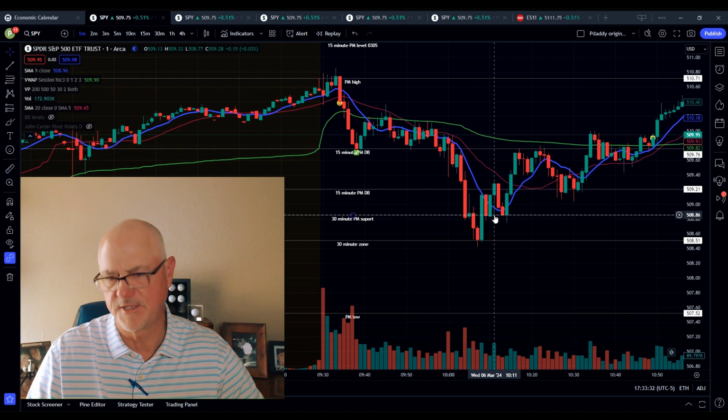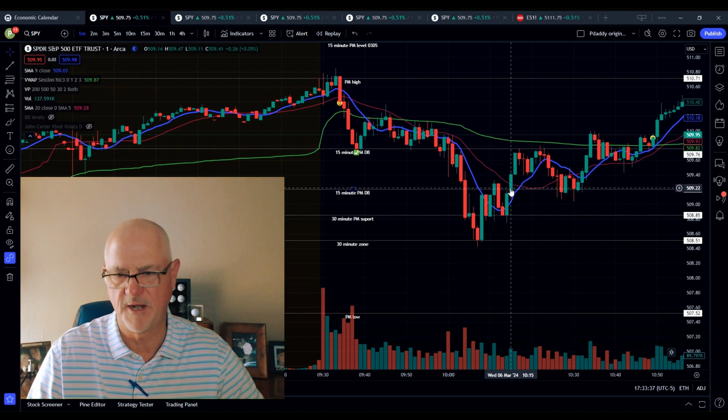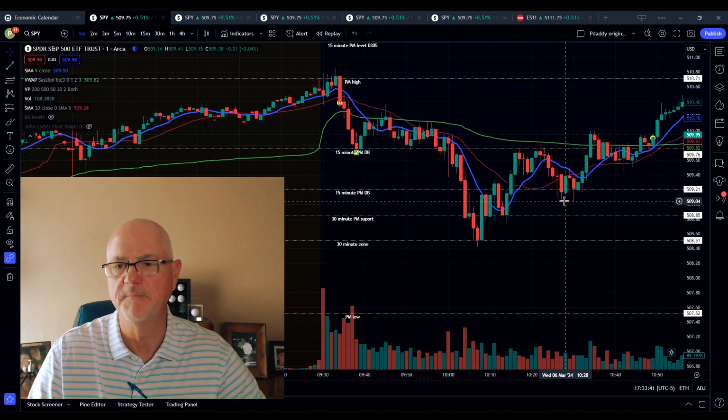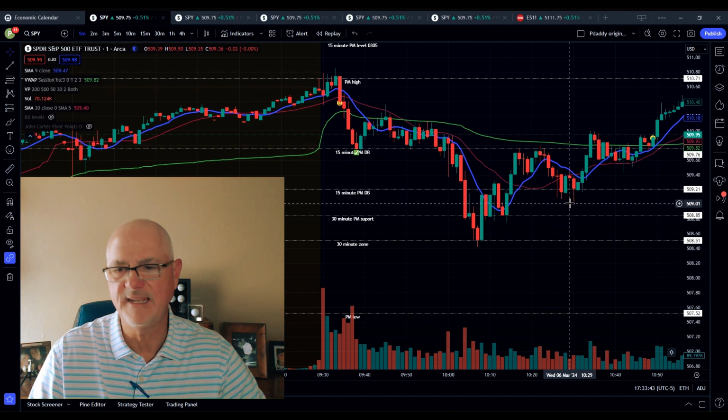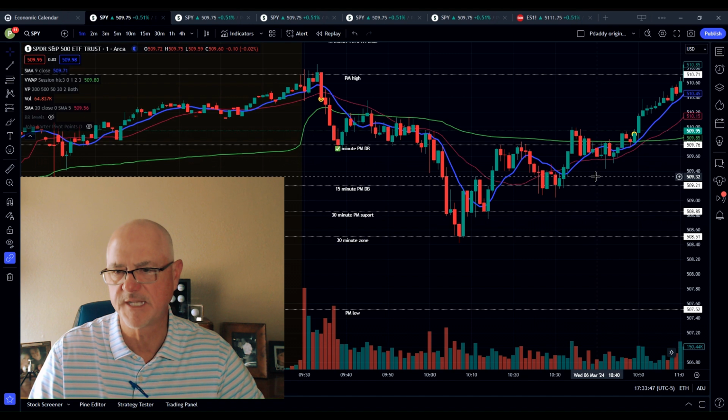Picked up this 30-minute double bottom right here, and then went immediately to this 15-minute double bottom right here. Again, you can see where the smiley face is over on the right. But again, I didn't play any of this. I thought, you know what? We got VWAP up here. I missed this cross to the upside.